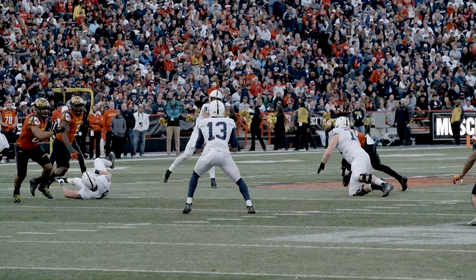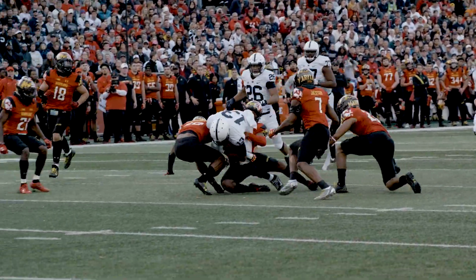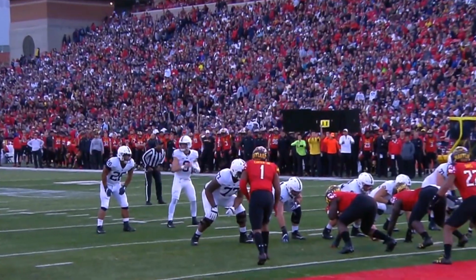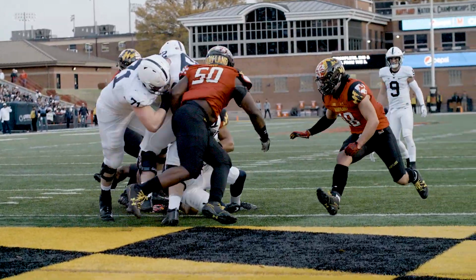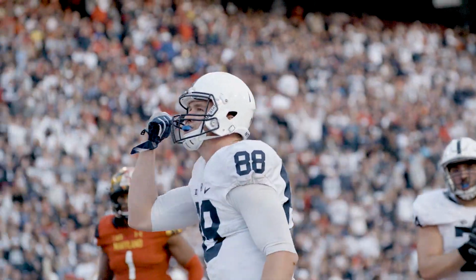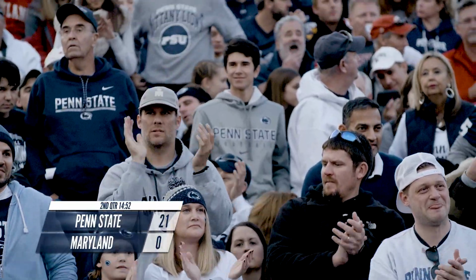McSorley back to the air, open is Blacknall. Saeed Blacknall inside the 20 and down at the 16 of Maryland. McSorley shovel pass to Gesicki, lowers the pads, and drives in for 6. And Penn State now has opened up a 3-score lead.